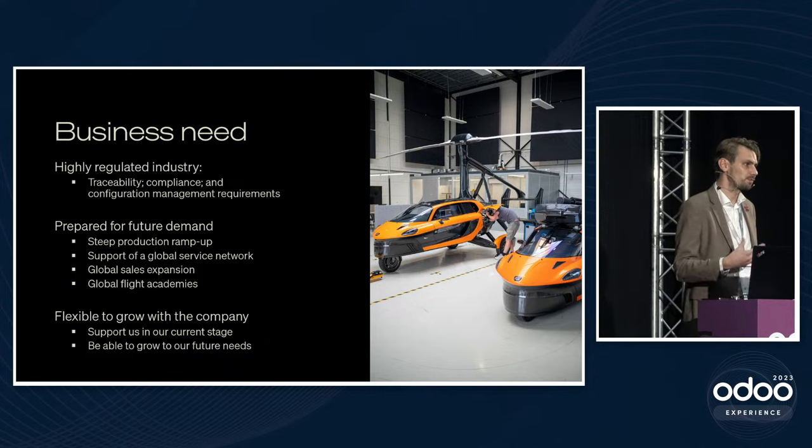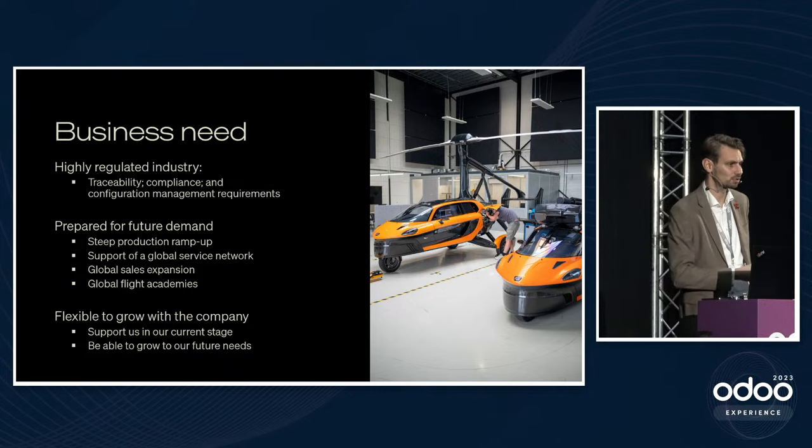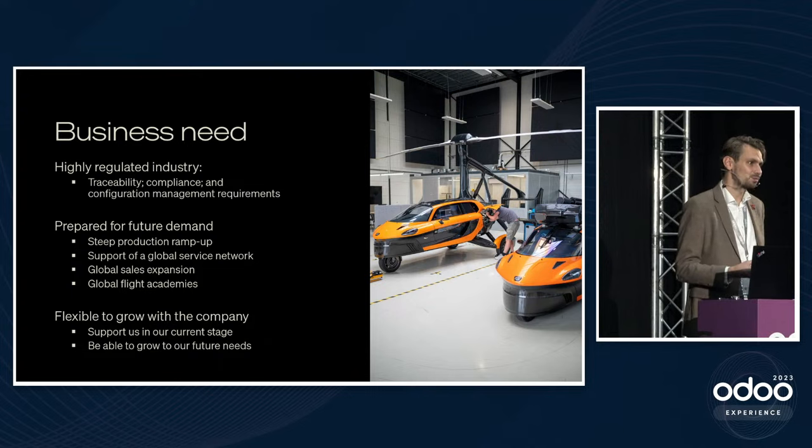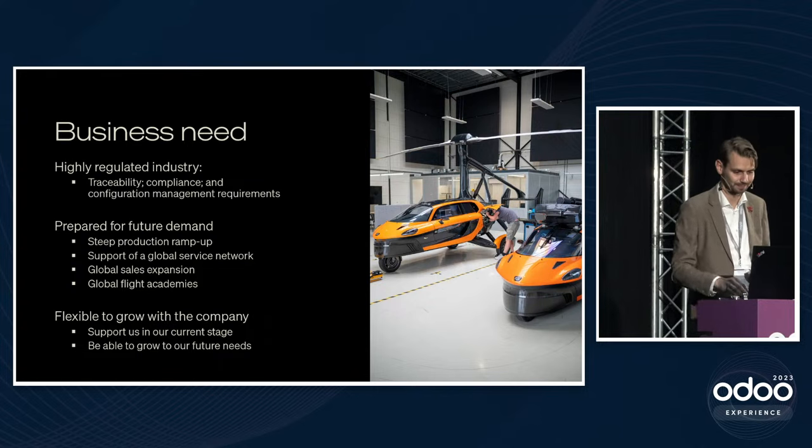Also being prepared for future demand, a system which can grow with us, which can fit like a nice jacket, and it's not a one-of-a-kind system or a one-size-fits-all. We needed a system where we could take the standard things and also have it tailor-made where we want it. So for global sales expansion, and for the flight academies on other continents, this was ideal because it's a system which works perfectly with multi-company.